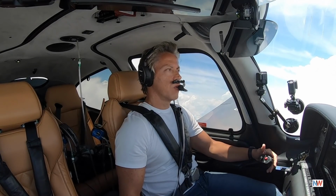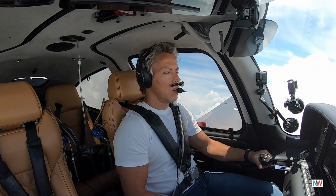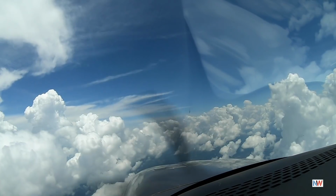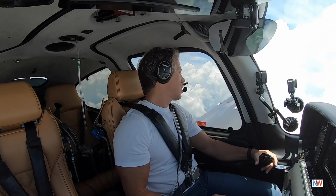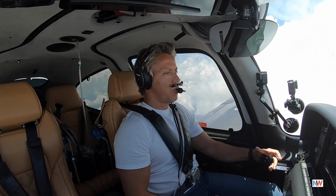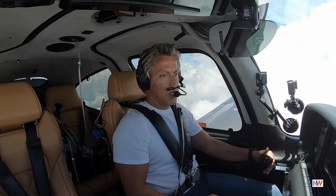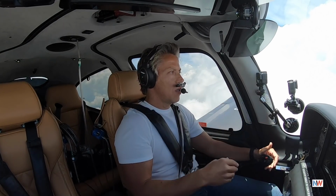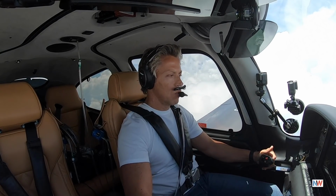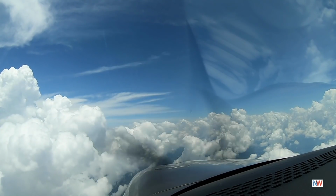I cancel IFR because I want to have the freedom to descend as needed without requesting deviations constantly. Because here with the weather, with all the pop-ups left and right, the clouds are about 4,500 feet, which means that it's perfectly VFR below, and then I can actually see the columns of the water when it's coming down. Otherwise, just trying to navigate all that, it's just not going to work. So I'm just going to find holes here and get down to like 4,500 feet or something like that.